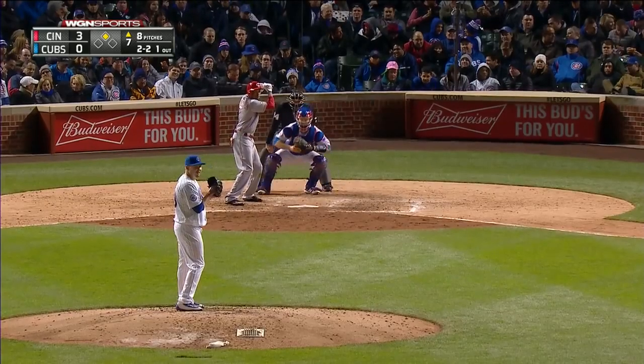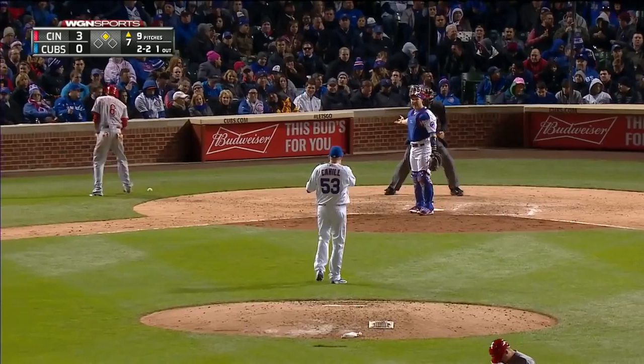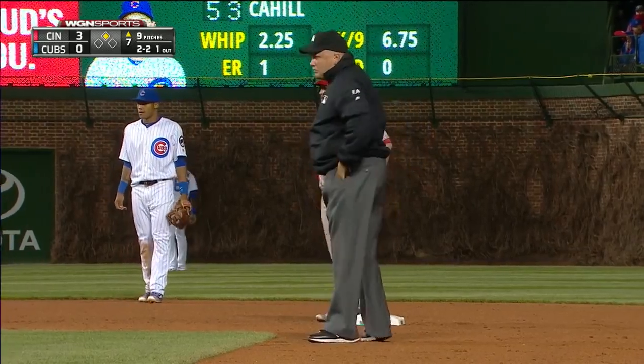A ball now gets loose from the bullpen. Play will continue. The 2-2, check swing, foul back. The ball was actually on the playing field in front of the Cubs' third base dugout when that pitch was delivered.